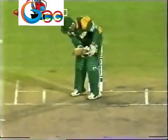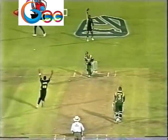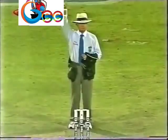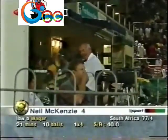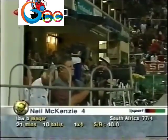He was beaten for the pace and lack of bounce as well. And the Pakistanis, they are in the driving seat. Jubilation for Waqar Younis. Nothing very similar here to Gibbs. Neil Mckenzie out for 4. South Africa 77 for 4 in all sorts of trouble.